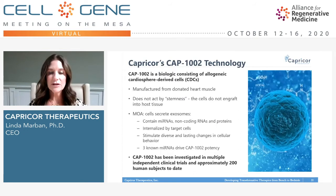So now we're going to shift gears and we're going to talk about CAP-1002. CAP-1002 is our cell-based product. It's an allogeneic, it means it's off the shelf. It's based on a cardiosphere-derived cell. For those of you that have been attending this meeting for a while, I've been presenting about CAP-1002 for a while. We know a lot about CAP-1002. We've been working on it for more than a decade. It's not a stem cell. It's a cell that technically is a progenitor cell, but actually what we use it for is a delivery vehicle for the exosomes.